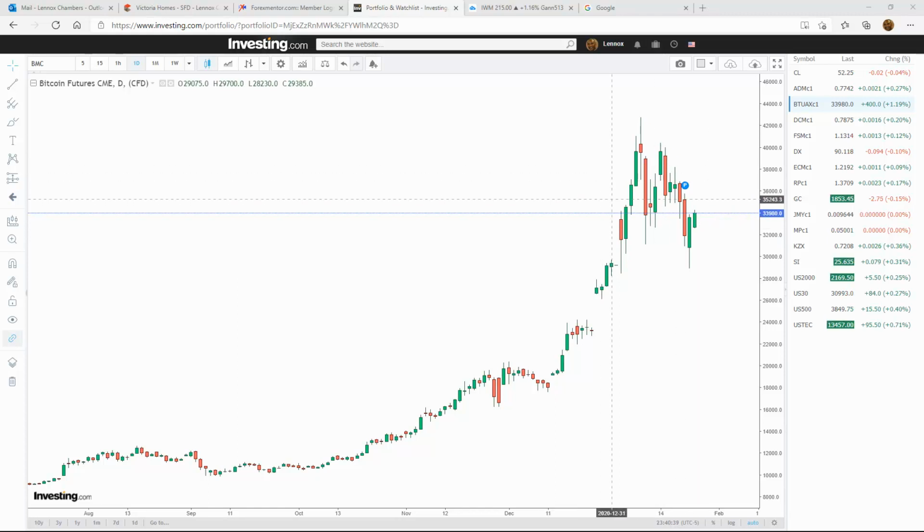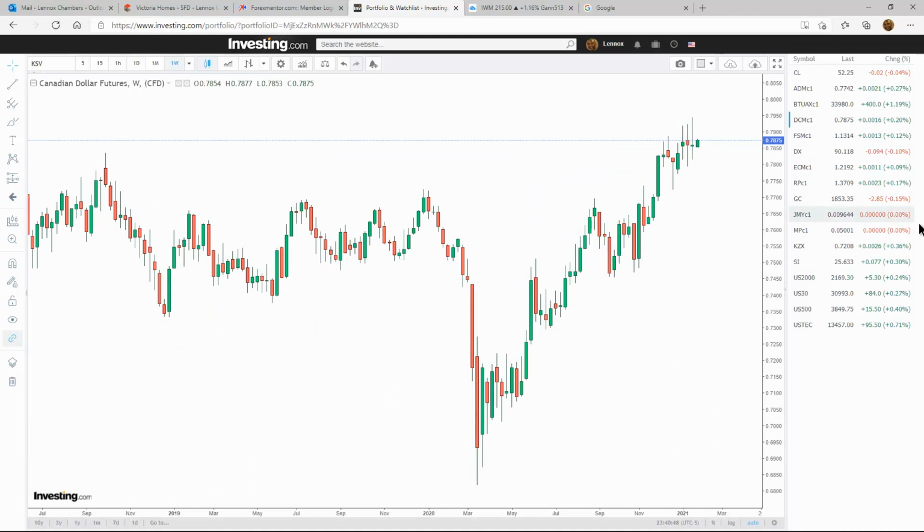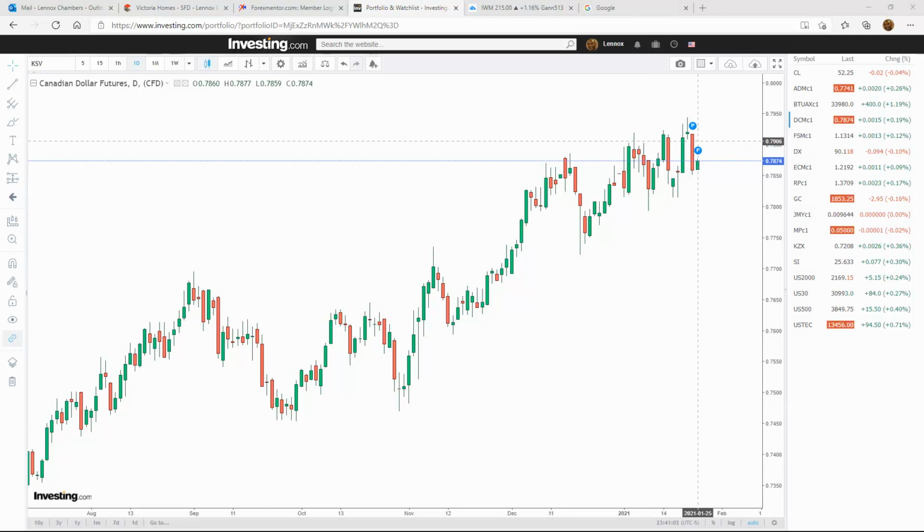So that is Bitcoin. Okay, let's take a look at the Canadian dollar on the weekly time frame. It has also pushed up quite strongly and now took a little breather as well. So structure-wise, with that little breather there, we could see a further push to the upside for the Canadian dollar in the short term this week. At first, from the daily, you can see it looks like we're going to come back down a little bit and then push to the upside after that. So that's what I'd be looking for with the Canadian dollar: a little bit of weakness at first, but continued strength going into the rest of the week.